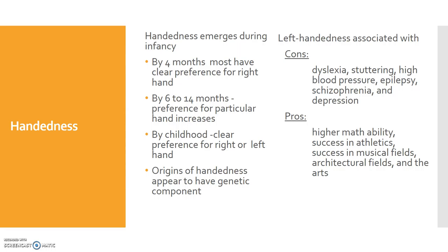Now, this is not in your book, but there are some interesting relationships between left-handedness and some other aspects. We often see left-handedness more prominently in folks who have dyslexia, who stutter, who have high blood pressure, who are epileptic, who suffer from schizophrenia, and who suffer from depression. Now, that's not to say one causes the other, but we tend to see higher rates of these things in left-handed folks than in right-handed folks. Certainly, they exist in right-handed folks.